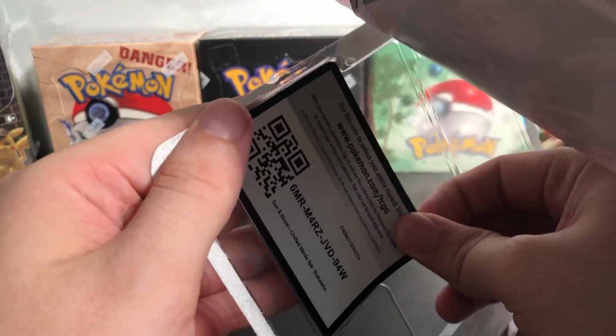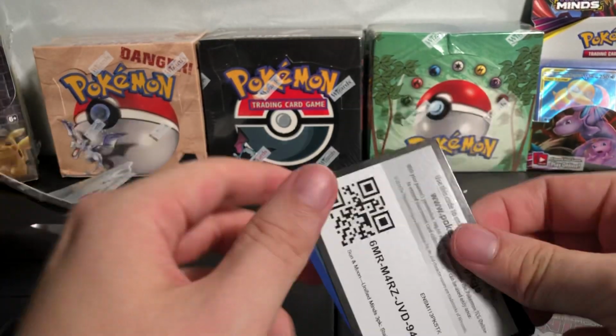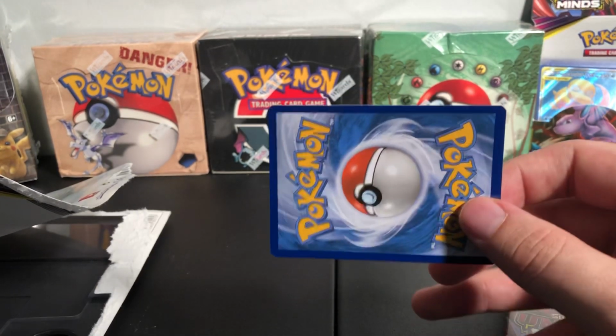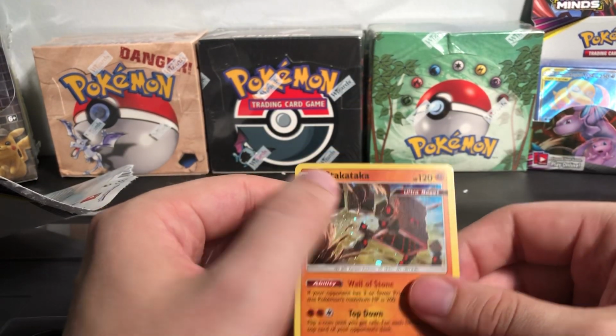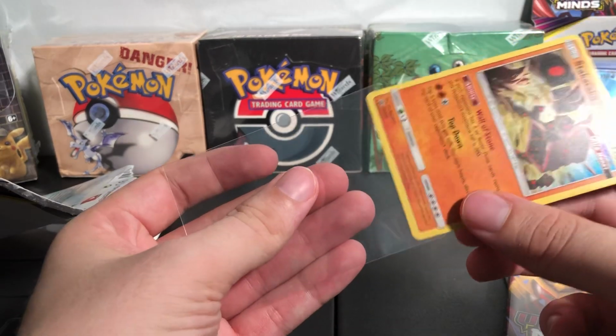How's this held in? We don't want to bend it too much. There we go. Here is that code. Put the code to the side now. And we'll take, how do I say his name? Staccatica. What a funny name. Go ahead and put him in a sleeve.